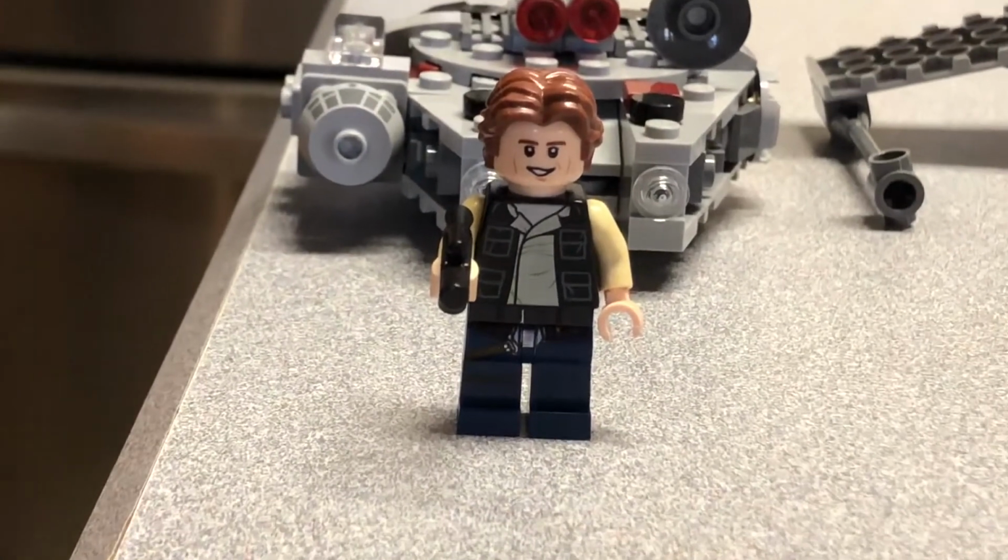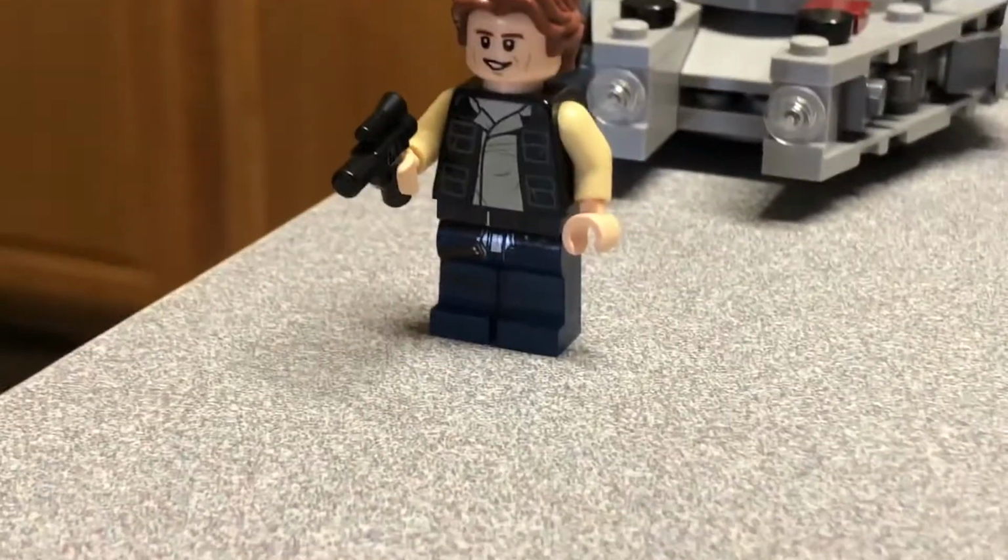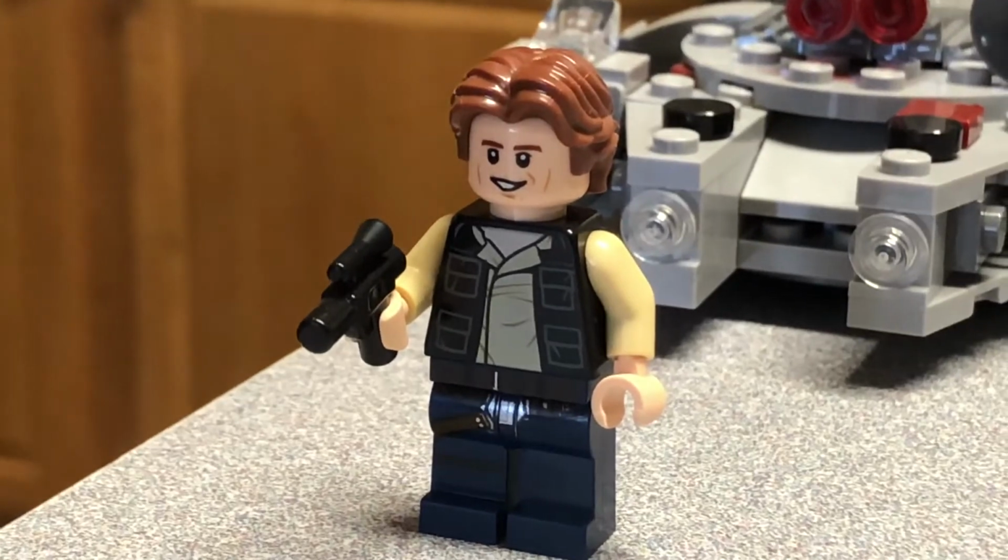The only reason it's last is because it's one figure. I mean, every single other set has more than one figure, but it's my first ever Han Solo, so it holds a special place in my heart. And he looks really, really good. It's honestly a really good figure. It's only the one figure, and that's why it ranks below all the other sets.